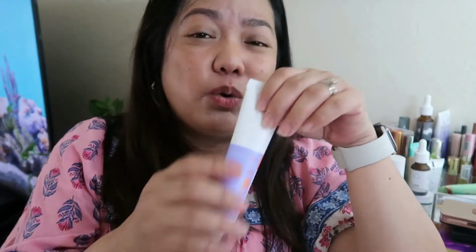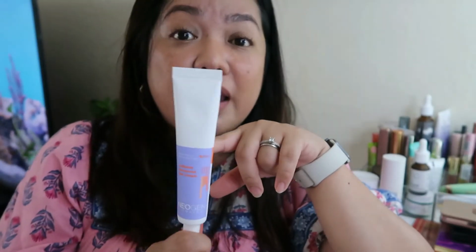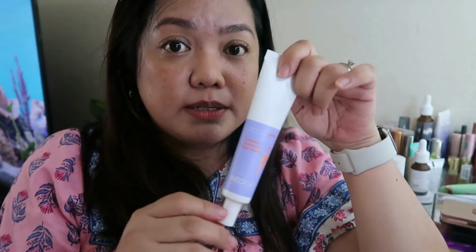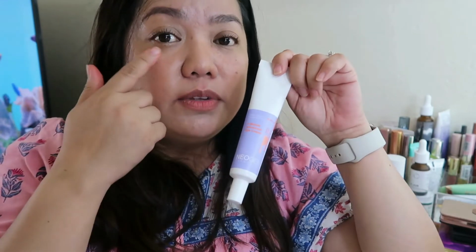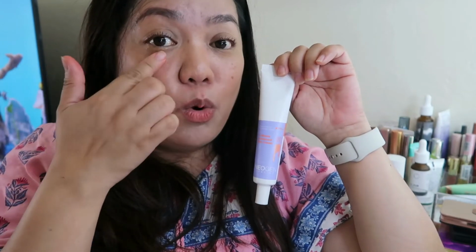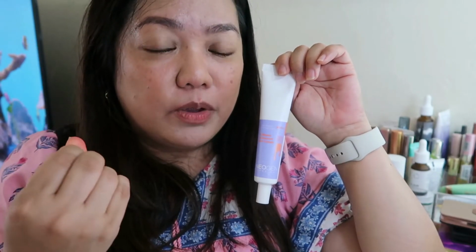Okay, so what's in here? Why am I raving about this? It has 10 peptides, and it has 5 patented ingredients that will surely increase the firmness of your skin. One function of this product is to restore the elasticity of the skin around your eyes, okay? And it seeps through the skin, filling in the gaps, right? Because we already see fine lines, and so we know that there's a gap right there, and it's drier. So it fills in that gap and makes it more elastic, more firm, and more supple.